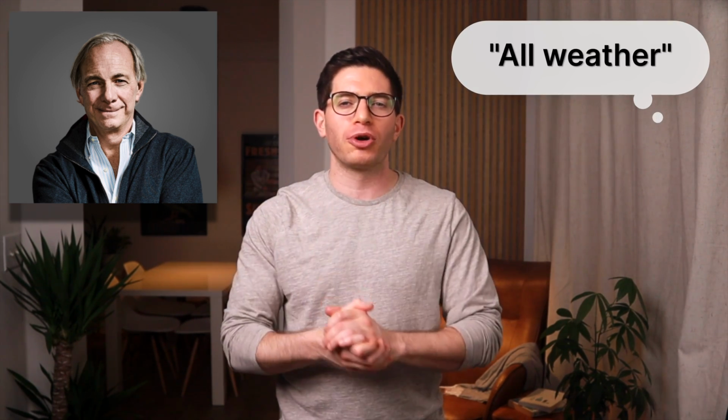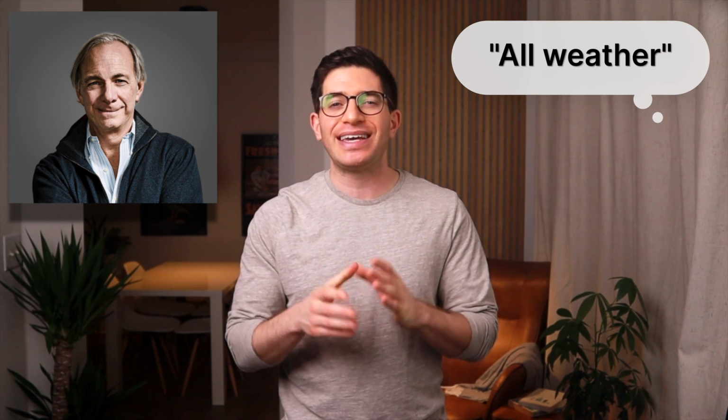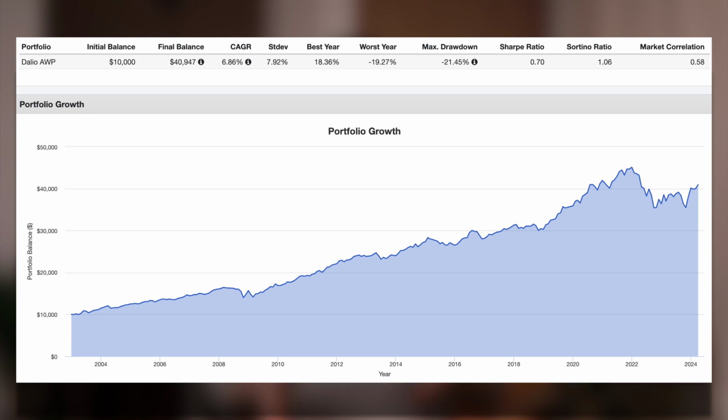Dalio, one of the smartest minds in investing and founder of Bridgewater, the largest hedge fund in the world, famously said he chose this type of all-weather approach precisely because he acknowledges he can't predict the future. This strategy has worked out well historically, delivering appreciable returns while significantly lowering volatility and risk.